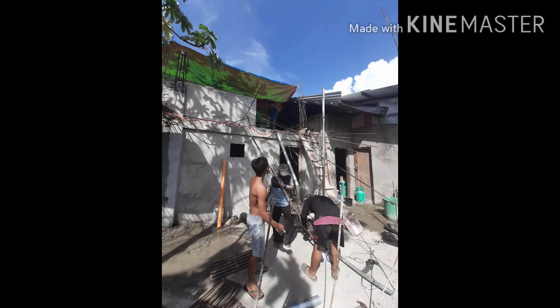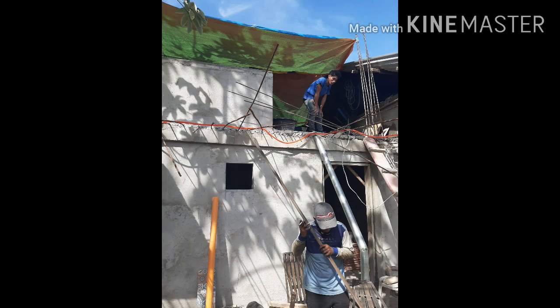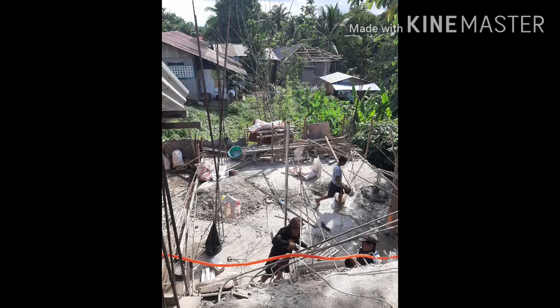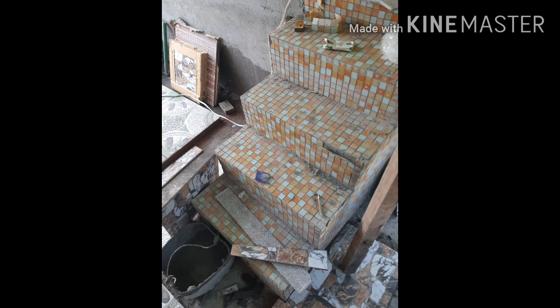Nag-assemble po sila ng stairs or hagdan patungo sa rooftop. Pero originally, dyan siya kay para madali lang makapunta sa taas. Pero for the last minute, dili siya diraa. And then, naana ko ang stairs sa pool, kana rough para dili lang prone to slide.